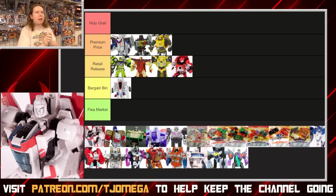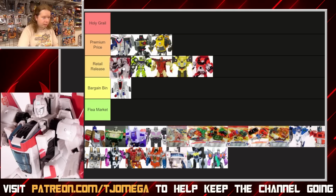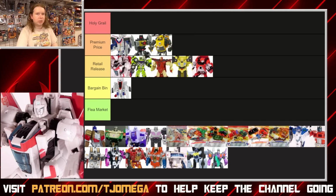I think it's a very basic kind of jet Transformer. I've never been over the moon about this mold. It's solid, but I don't think it's as great as a lot of people give it credit for. I'd say top of retail release. It's not bad by any stretch. I think it's just overrated, you know?